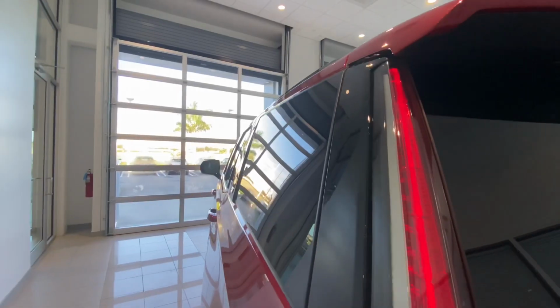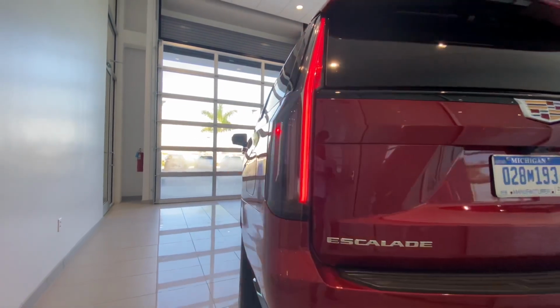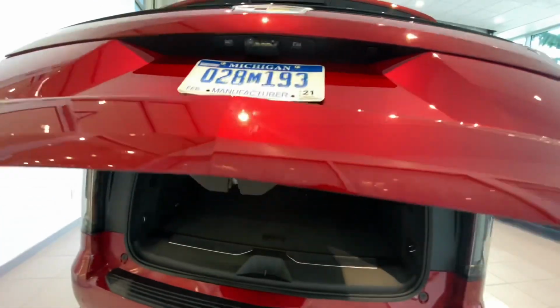Making our way around the back here of the Escalade, these taillights are going to be a full LED brake light, LED turn signal with an LED reverse light here. The big crest emblem there. To open up the cargo here, you press that button. My tester has a power lift gate.